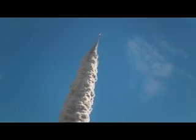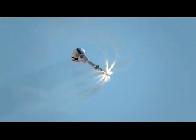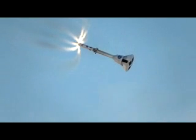Components include an abort motor, which pulls the Orion spacecraft from danger, an attitude control motor, which provides directional control, and a jettison motor that separates the system from the crew module.